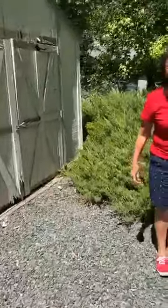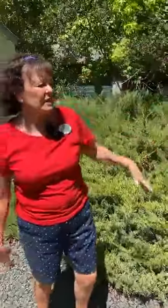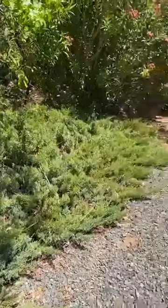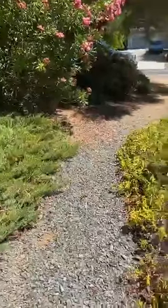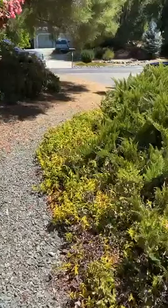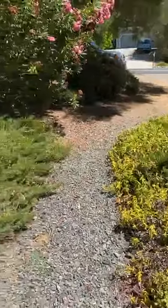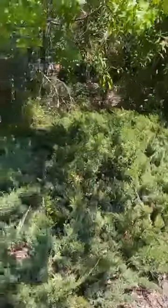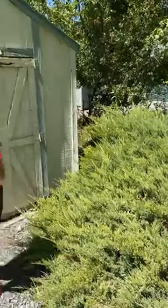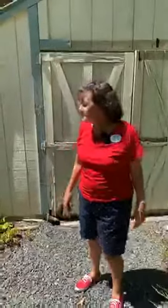We have some road noise happening across the street. But here's a path, if Leanne will show you, that I'm sure the owner at one time used to bring his golf cart into this shed. Now this shed is filled with items that we may get to, we may not get to before the garage sale, garden items and things like that.